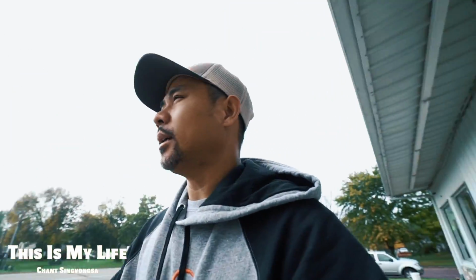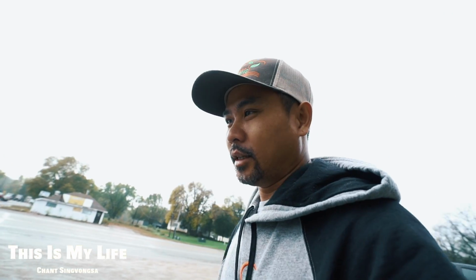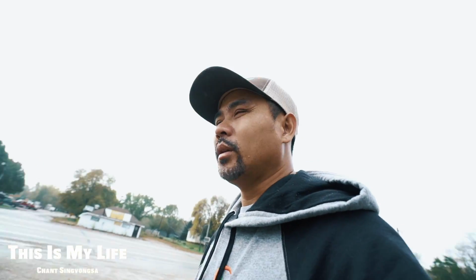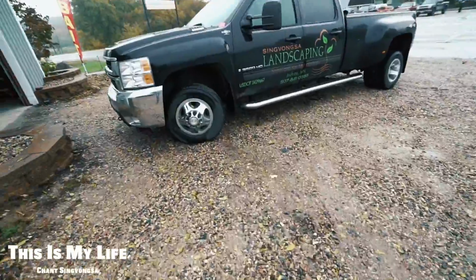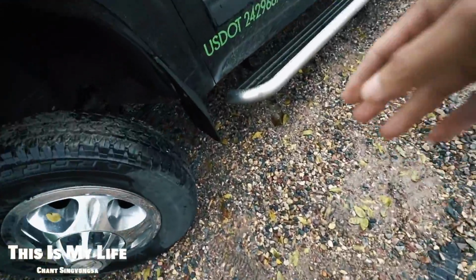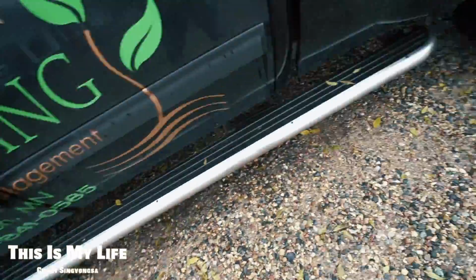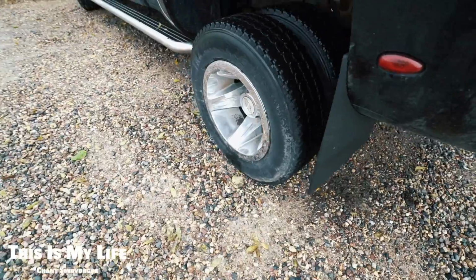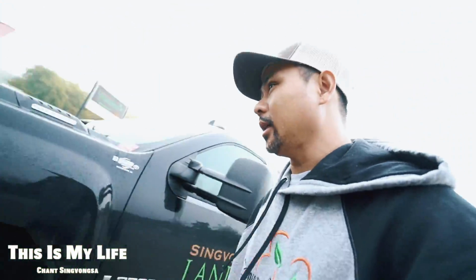Alright guys, another day. Rainy, wet. You guys have probably been hearing me saying it's been wet. But this morning my brother installed these mud flaps right here, guys. I got them off of Amazon for this dually, no drill. So we needed those in order to pass DOT.